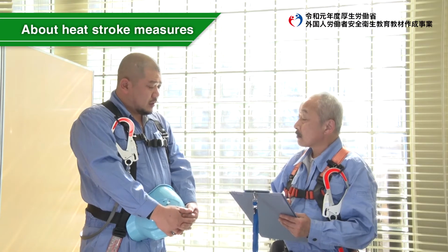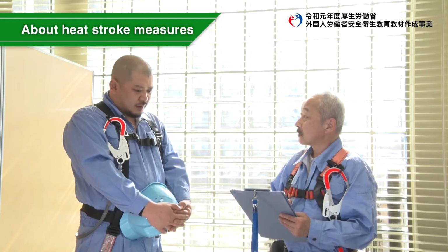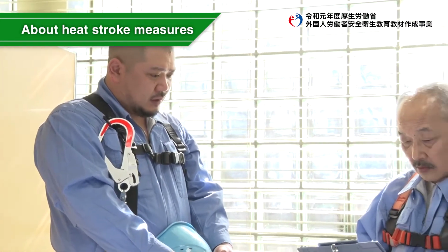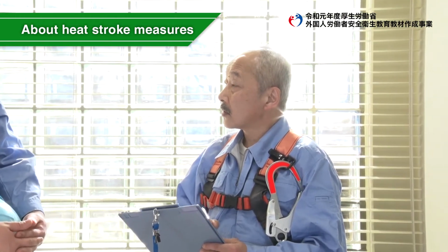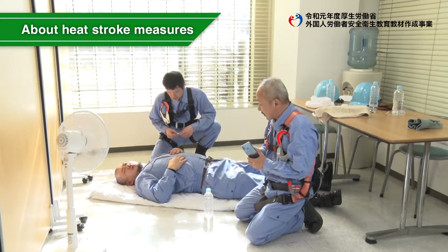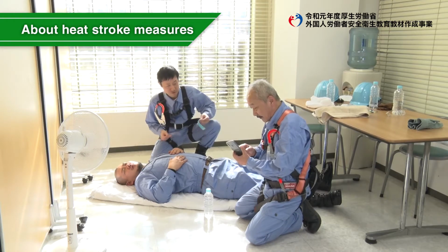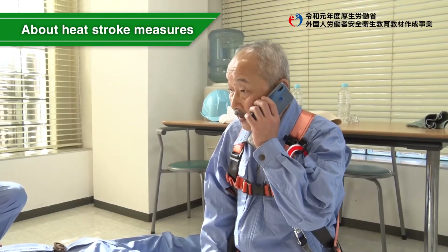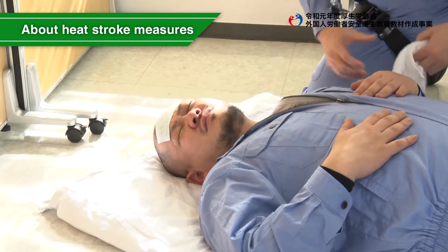Depending on the physical condition of the day and chronic illness, you may be more susceptible to heat stroke. Inform your manager about your chronic illness and physical condition. If you or a coworker suffers from heat stroke, go to the hospital, call an ambulance, or take other appropriate measures depending on the severity.